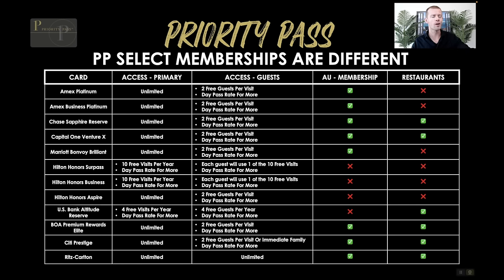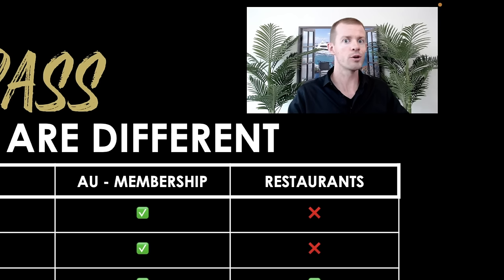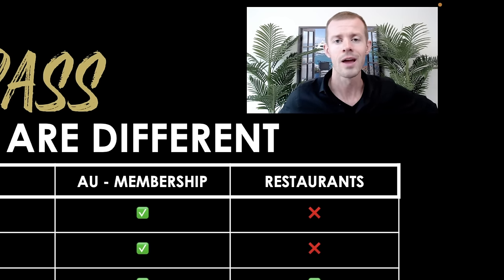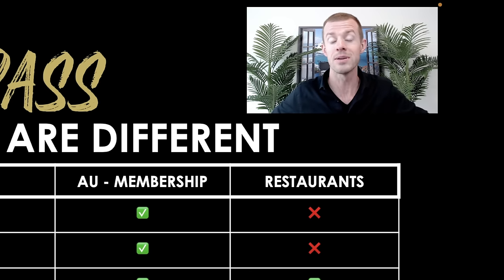The number one card for Priority Pass access is going to be the Ritz-Carlton card that gives you unlimited access for you as the primary, and for guests also unlimited as well. So if you've got 9 guests with you, that's not a problem. And if you add authorized users, they also have their own membership and same unlimited guesting privileges. So you could bring 90 people if you wanted to into a lounge. I don't recommend that. Don't abuse your privilege and become the reason why new policies get enforced.